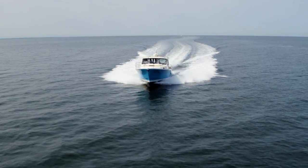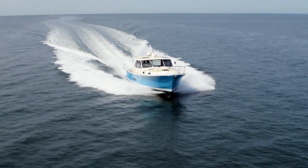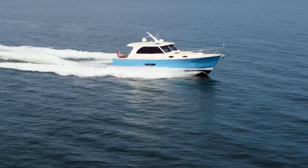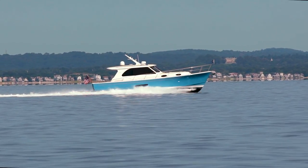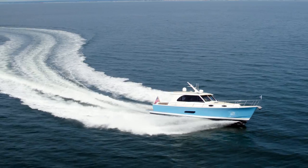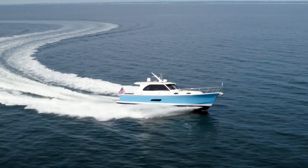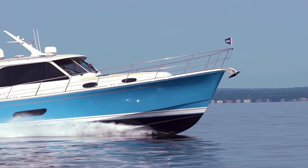Her noteworthy performance is driven by a graceful, true-tracking deep V hull form. Perfect balance in terms of her longitudinal center of gravity is achieved by employing short jack shifts coupled to the IPS drives to impart a weight forward bias to engine placement. This benefit is felt throughout the speed curve with little effect on trim, with a running attitude of just 3.5 degrees at cruising speed.